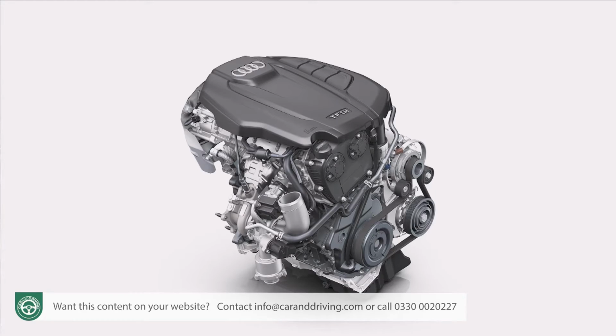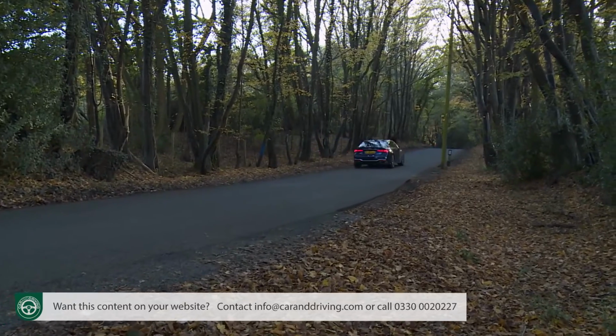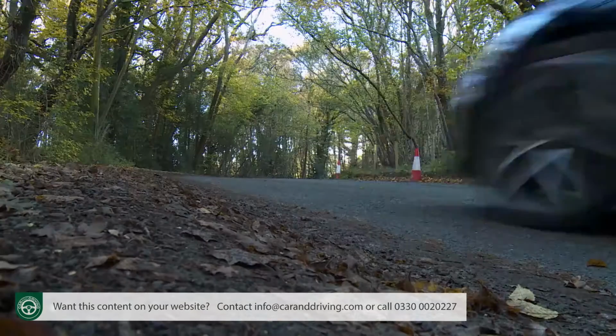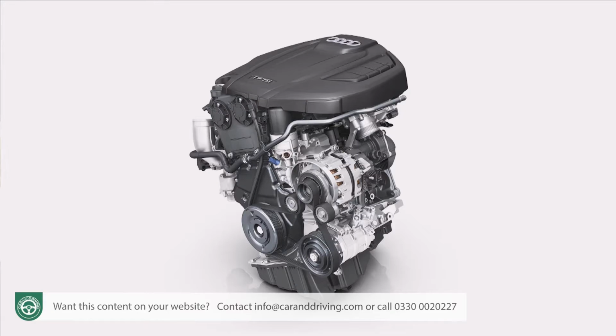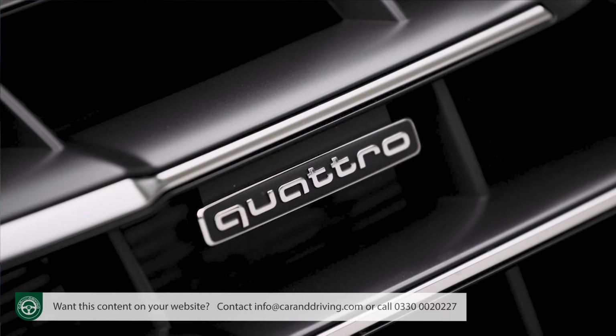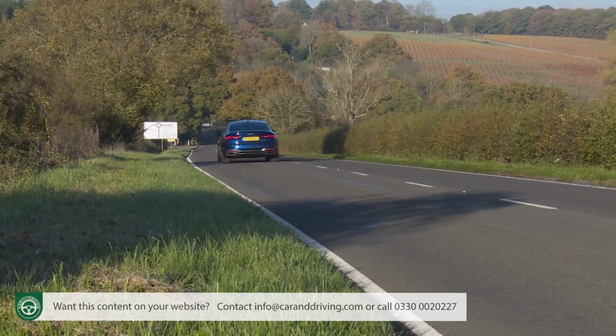The 40 TFSI variant we're trying here puts out 190 PS and makes 62 from rest in 7.2 seconds en route to 152 miles an hour. The 45 TFSI only comes with quattro four-wheel drive. It improves those stats to 5.6 seconds and 155 mph.